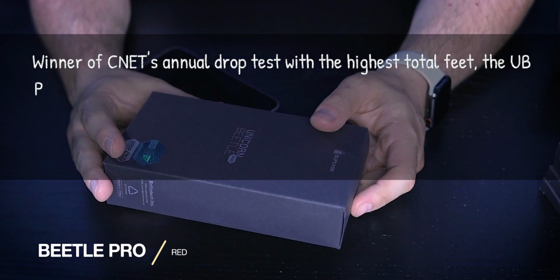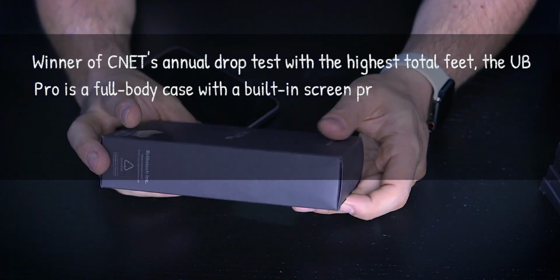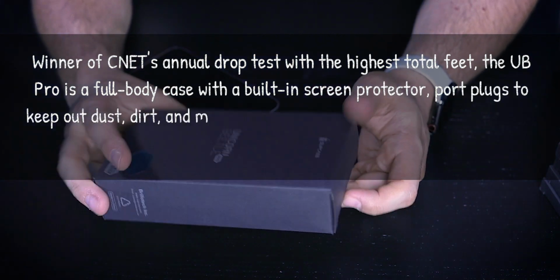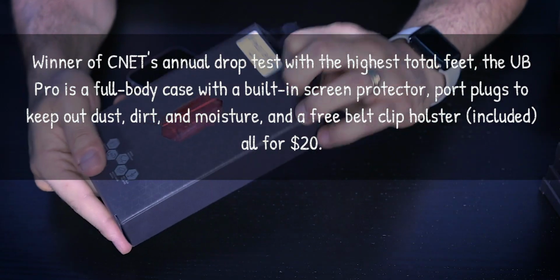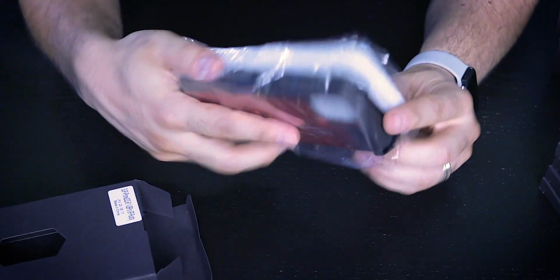The UB Pro is a full body case with a built-in screen protector, port plugs to keep out dust, dirt, and moisture, and a free belt clip holster, which is included, all for 20 bucks. So that's a note I have from the manufacturer. So let's see what we have here.